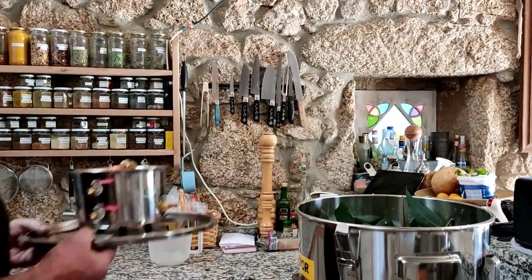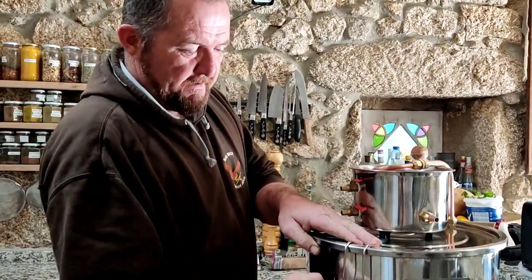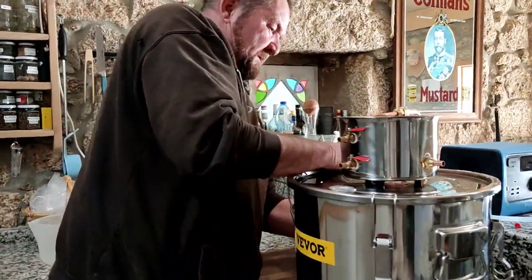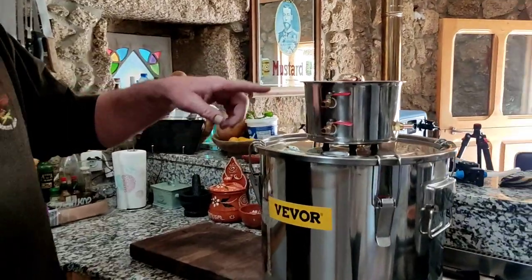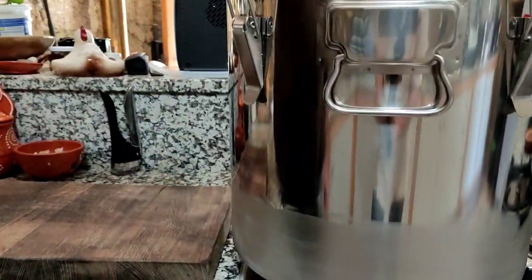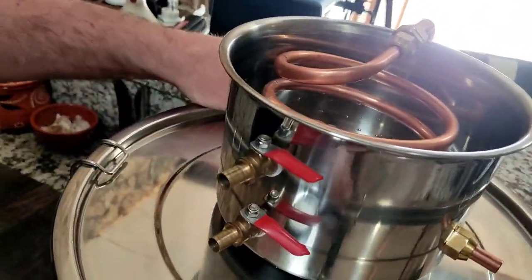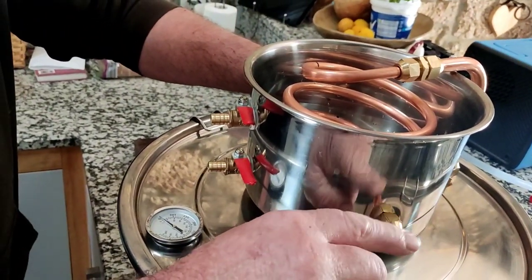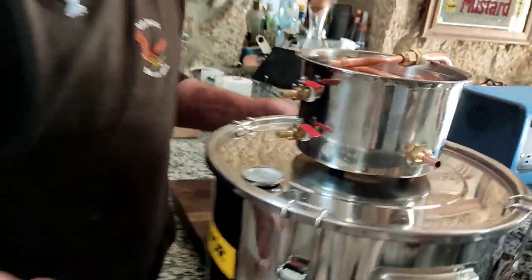And so here's the tricky part, not tricky at all, I'm going to put the lid on, it's got a seal around it. So that's now become like a pressure vessel, yeah? And the only way the pressure can come out is up through here, through this copper pipe, and then it comes out this pipe here. And we'll have a mix of steam and water, yeah? And our distilled oil, hopefully. First time we've ever done it, but we'll give it a go.